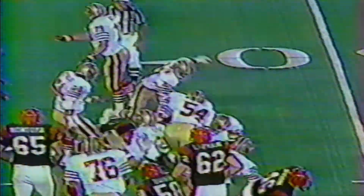First down, Cincinnati at the 28-yard line of San Francisco. Alexander doesn't carry it much. 49ers are ready quickly. He might have gotten 2. Willie Harper led that defense.